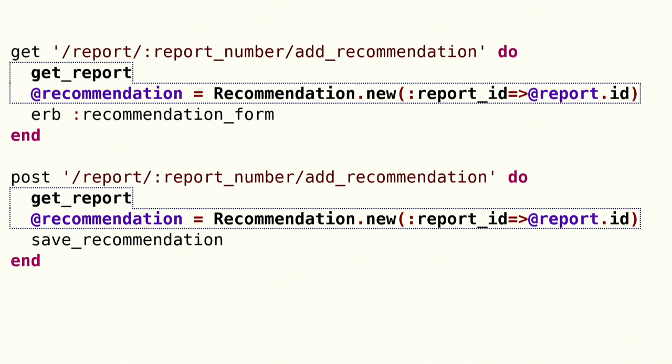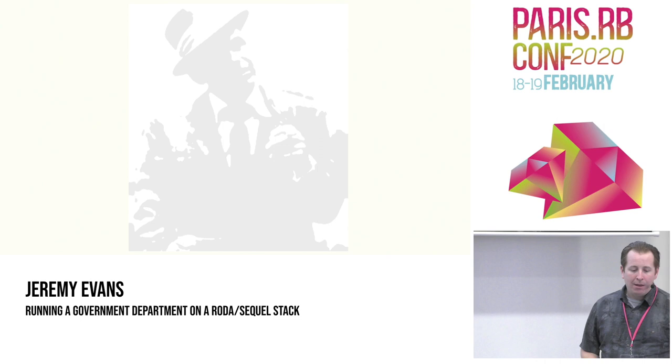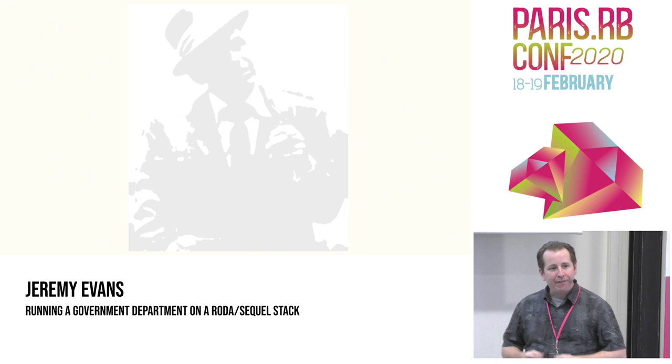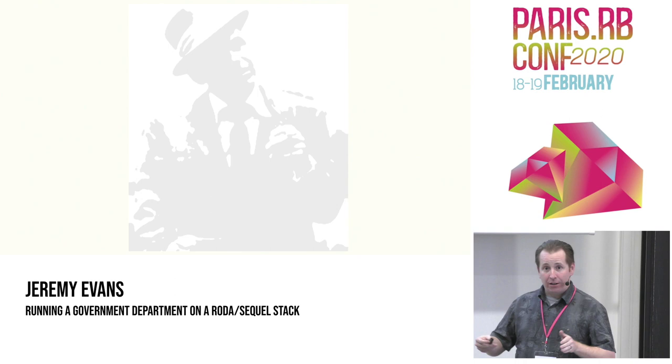Now, Sinatra did eventually add support for deduplicating this logic using before filters, but it resulted in the same issues as using before filters in Rails, making the code harder to understand by making important logic no longer local to the route handler. Another issue with Sinatra was that it lacked support for handling email, having no equivalent to Action Mailer in Rails. So the email handling in our Sinatra applications was ad hoc and quite messy, often just inlined directly into the route handling blocks.